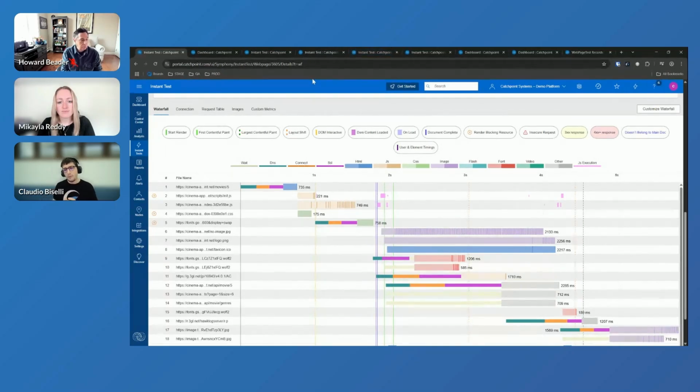So if we saw the LCP is high, we want to improve LCP. That's one thing we saw is bad. Let's try to improve what we can do to improve LCP. So of course, reducing the server response time is one option. Now, in this case, the server is not that bad. So another thing we can do to improve LCP is getting rid of those blocking requests. And another thing, we can see it now.